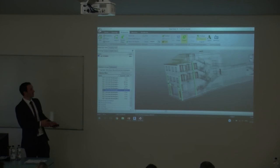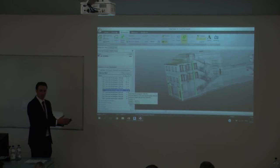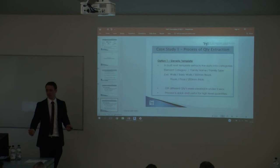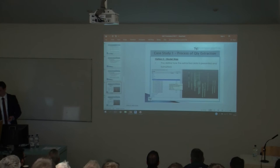So at the moment, it's good for a high level check. It's not really going to be of benefit to me, only as a checking tool. I can't take that information as it is and bring it directly into my bill of quantities. We created 339 different quantities in that time. That was done in real time. The process is quick, but it's useful for high level analysis only.